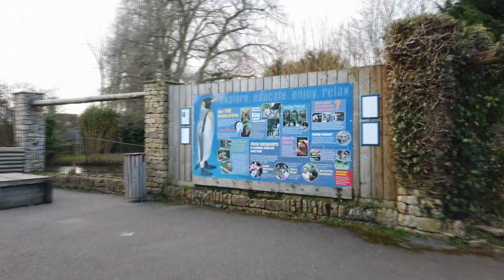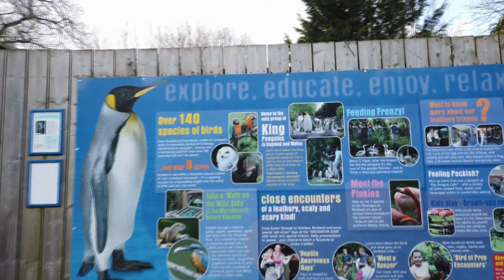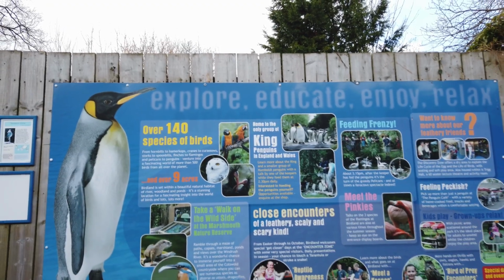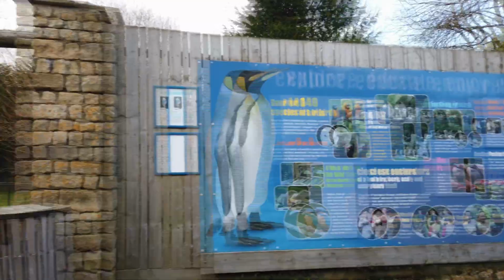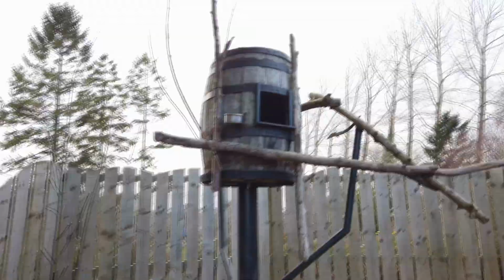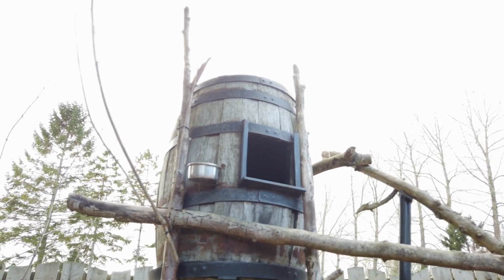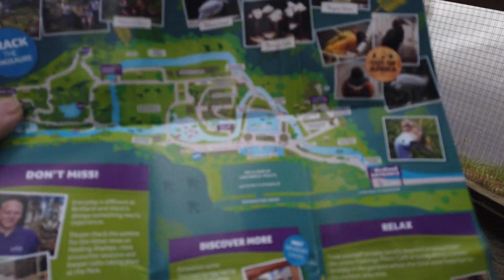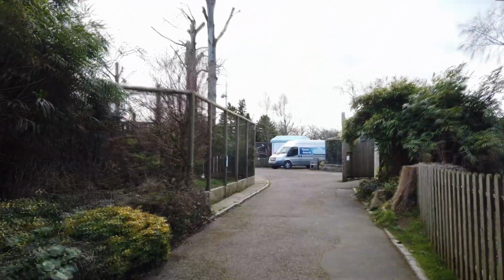So here it says 140 species of birds over 9 acres, feeding frenzy. Yeah, not expecting miracles, not expecting huge things, but let's have a look. Well, there's something up in there, I can hear it. Can't see it. I do have the map on me, so I guess we'll find our way around. I don't know if there's going to be a one-way system or not. I guess we'll find out as we go along, but at least we'll know what areas are which as we go around here.